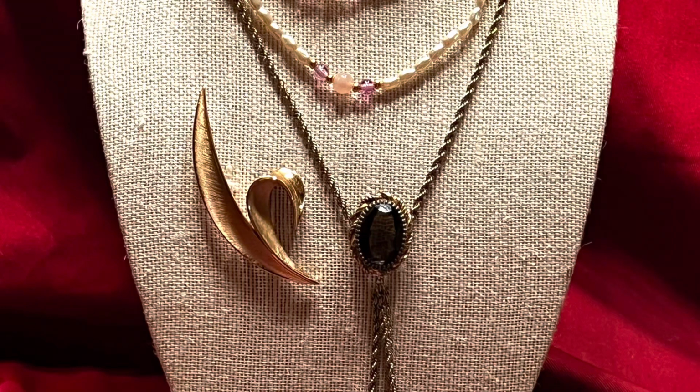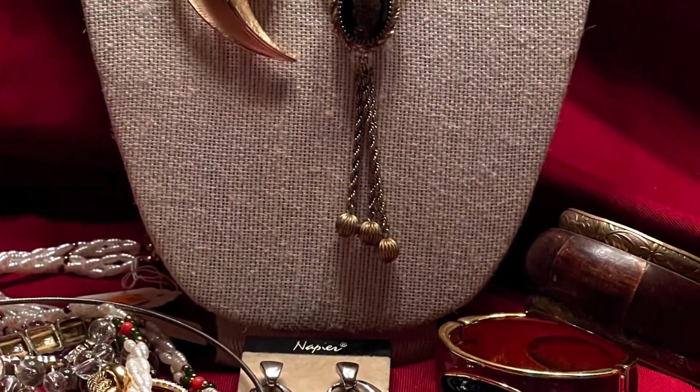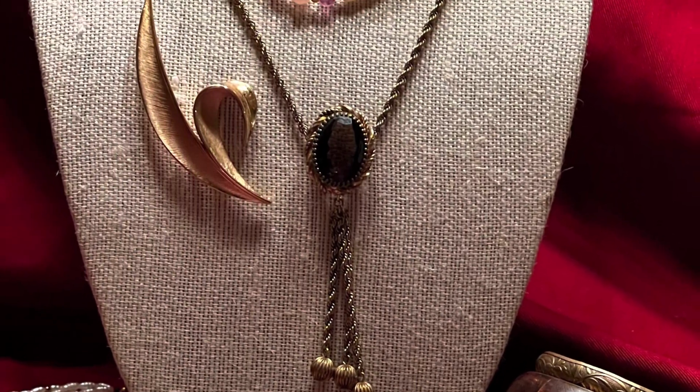This was a really good haul from this antique store. I'm certainly going to have to go back to Monroe, Georgia again and visit some of the antique stores that I did not have time to browse in.